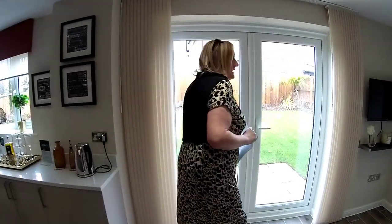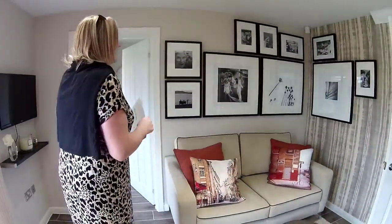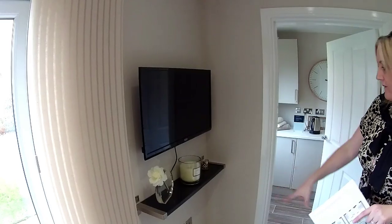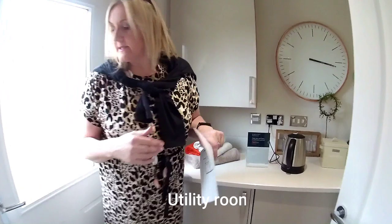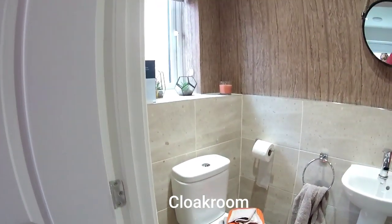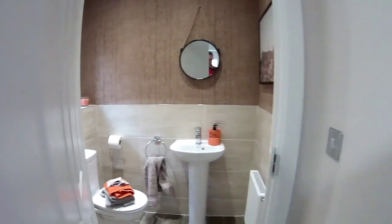So French doors there out into the rear garden. They've got this part as the family area. That's very nice. I like the way they've hung the artwork. Space for a TV there on the wall, so you've got your aerial point down there. And then we've got a utility room with its own door at this end. Here's your door to the back garden. There's a small WC in there as well. It's tucked away, so it's out of the way.